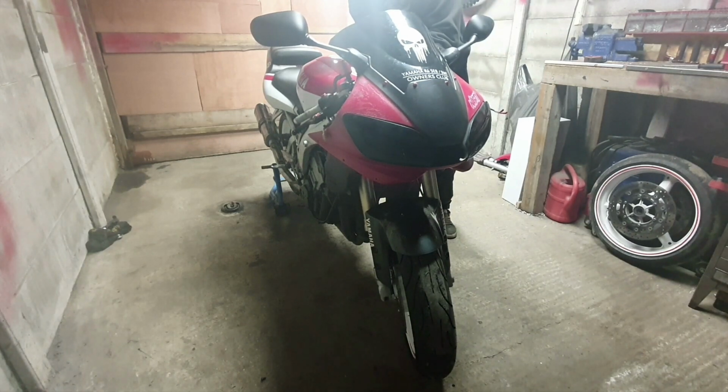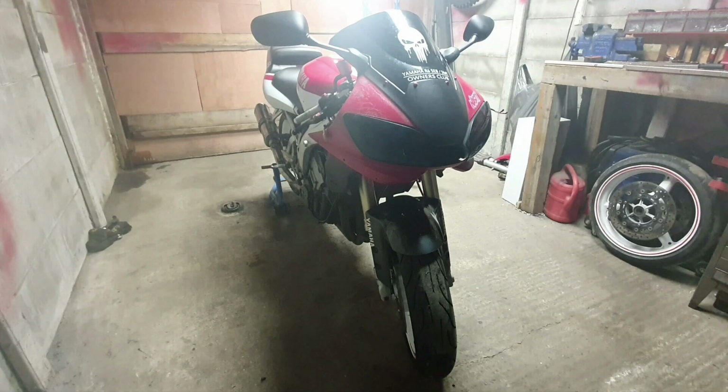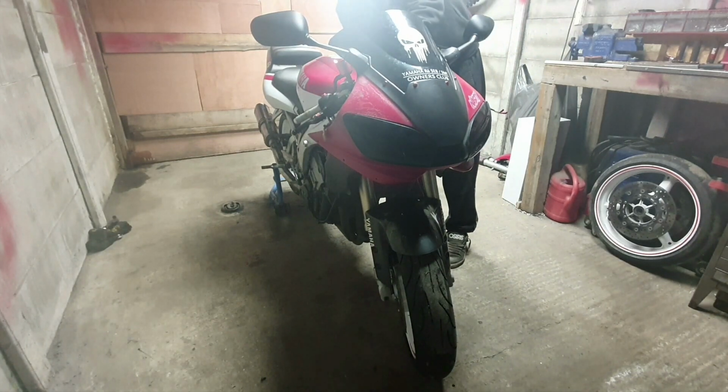And I've just noticed, because of what I'm doing here, and I'm not looking at the actual camera, the camera is pointing at the bottom of the bike. So you guys have been sat there watching at quite a low angle. So I apologise about that. No point in moving it now because I'm done.